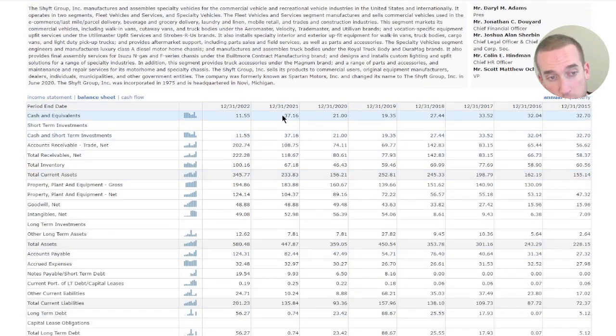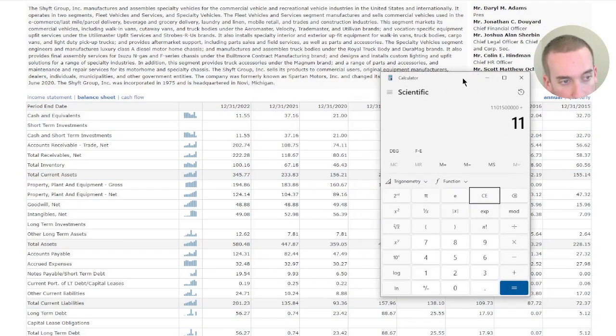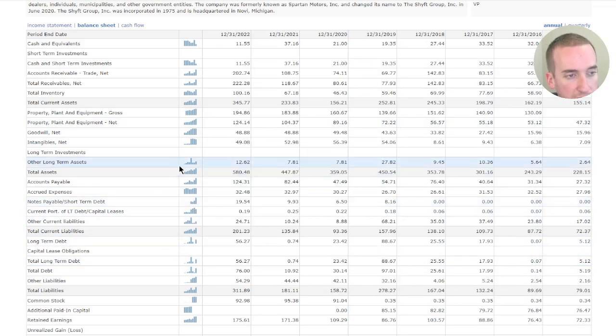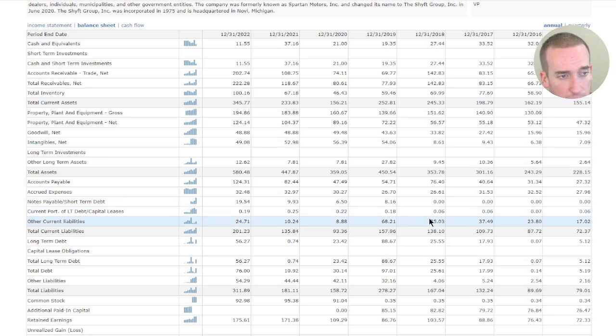They have 11 million in cash, which is the lowest it's ever been, not good. So plus 11,550,000 right there. Total debt is 76 million, not bad. Minus 76 million. All right. And while we're down here, total assets is 580 and total liabilities 311. So that's pretty good. It's not a 2-to-1, but it's a nice little buffer between.